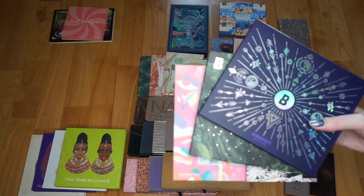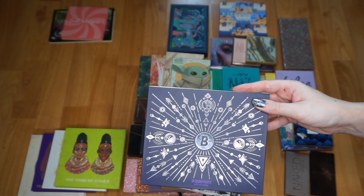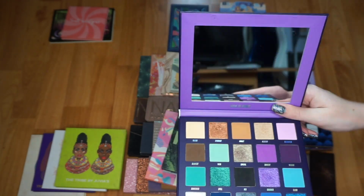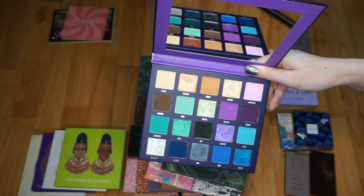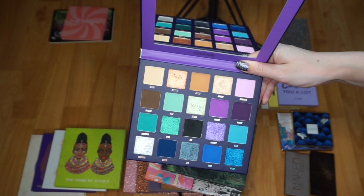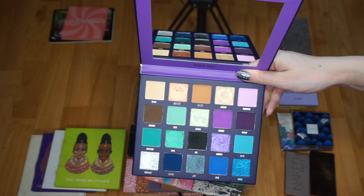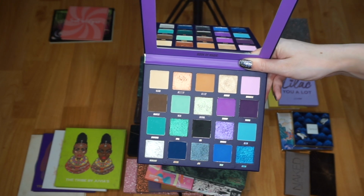Another brand that I recently picked up 2 palettes from is the Beauty Bay brand. I recently bought the Book of Magic palette off of eBay. It was brand new when I got it, and I have swatched it a couple of times. I also used one of the shades on my eyes, but this is a beautiful palette. It wasn't one that I necessarily wanted when it came out, which is why I didn't buy it. But the more I saw this in videos, the more I fell in love with the Beauty Bay formula.